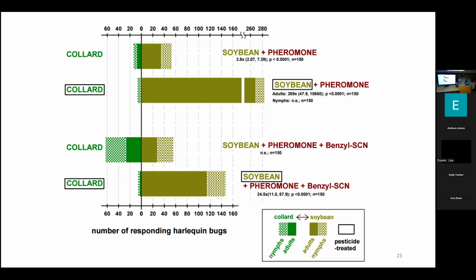So what we're looking at here is a situation where on the top was the example I showed where we just had a collard and then a soybean plus pheromone. And we observed these twice a day. So during that time, for all we knew, bugs could arrive at the soybean having smelled the pheromone and then leave. And in fact, that was true because when we poisoned the plants in such a way that when the bugs came and took a very small sample, they would die underneath the plant. You can see the bars, the second bar there underneath, those are both treated. And instead of getting a 3.8 times effect, we got a 269 times effect. So 269 times more bugs were arriving at the soybean with the pheromone.